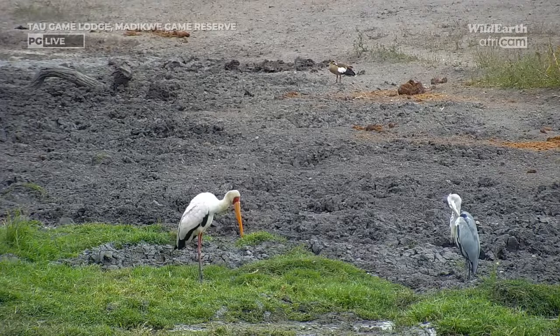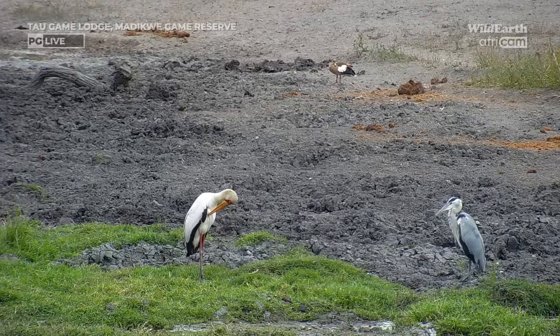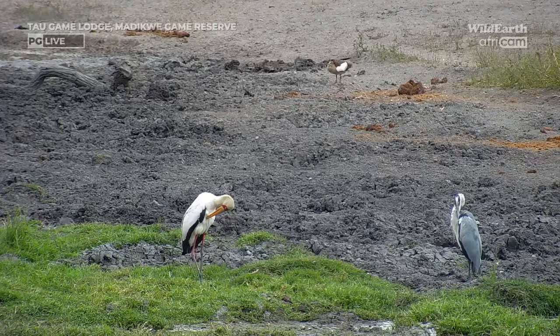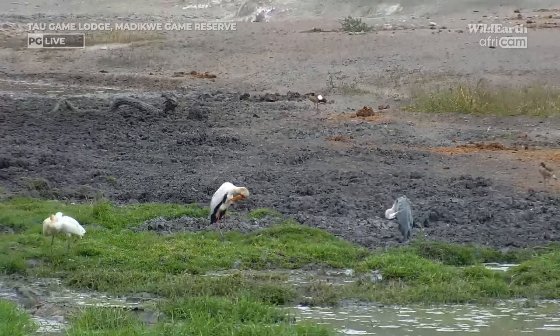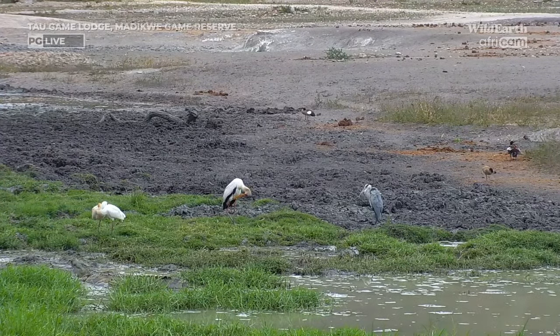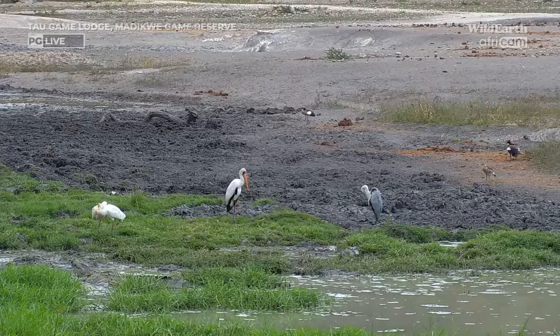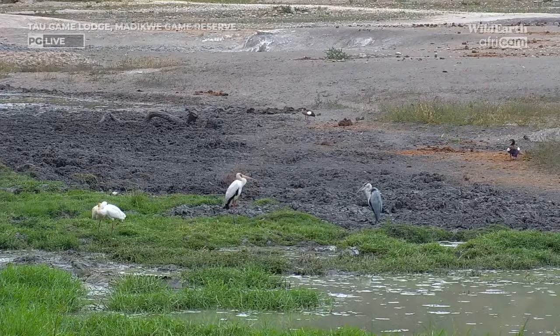Again, many of these birds specialize in capturing fish, which are becoming stranded in ever-shrinking pools here at Tau. So it makes sense for these birds to just hang around here all the time, really. And the two on the left there might look a little bit like that yellow-billed stork, but they're actually African spoonbills. They're tucking their heads away, having a rest. And certainly also here to capitalize on the fish. And I didn't even notice it, but just beneath the spoonbills is another crocodile, crocodile number three.